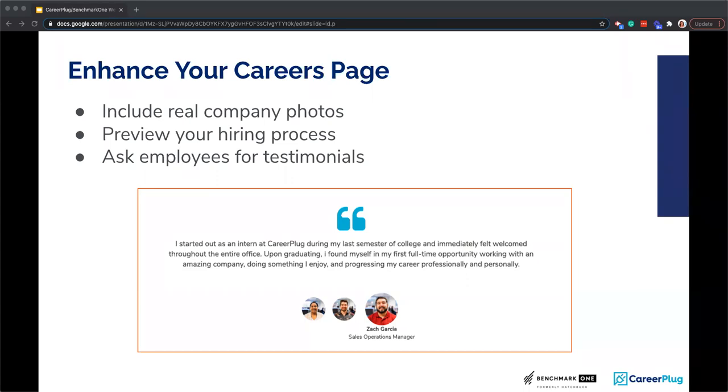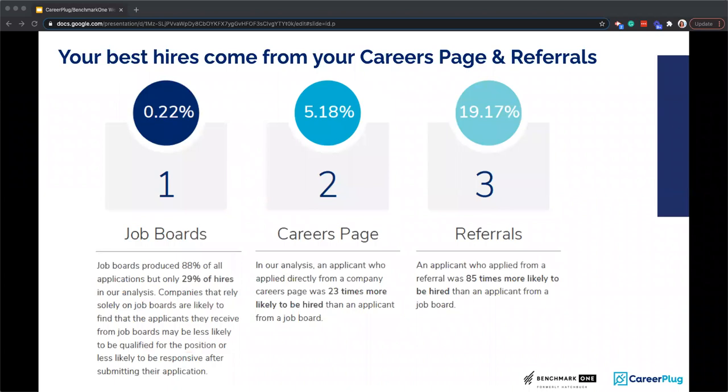So I've talked a lot about the careers page and how that's important. And I want to share this stat with you because I find it so powerful. This is from our 2020 industry benchmark report. This was a report we did for our clients. We looked at data across the 10,000 people we work with, like 10 million applicants, to figure out, where are hires really coming from? And where are the best hires coming from?